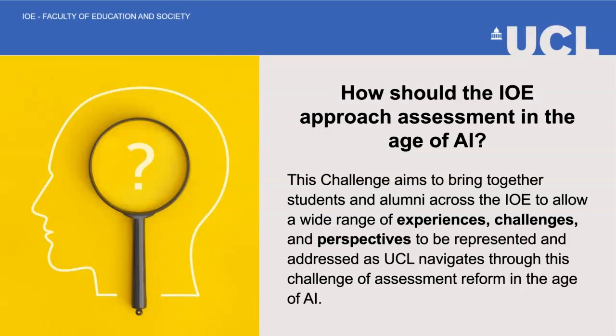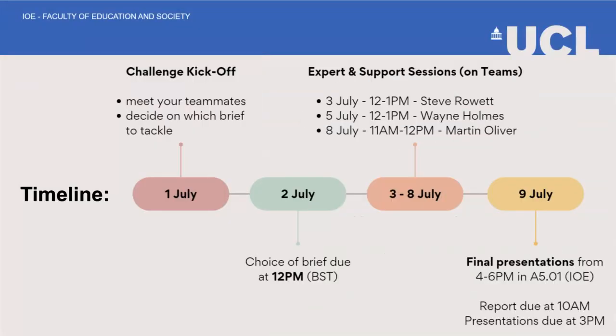What we wanted to do was gather the experiences of all the students that have gone through IOE assessment practices, and gather their challenges and perspectives, to allow a wide representation of perspectives to be included in the challenge. And so this is a staff-student partnership in which we can navigate this very complex mission of assessment reform.